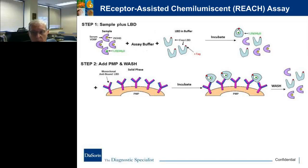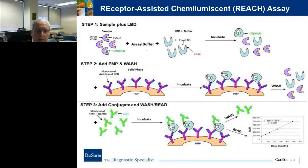After this step, we wash, and then we add the second step in which we add the monoclonal antibody conjugated with our signal, the aminobutyl isoluminol, that will recognize the LBD, specifically just to make a snapshot of the recognition of the binding which occurred in the first step of the assay. After the second incubation, we have the second wash step, and at this point we read the signal that will be developed once the beads are separated in the instrument.